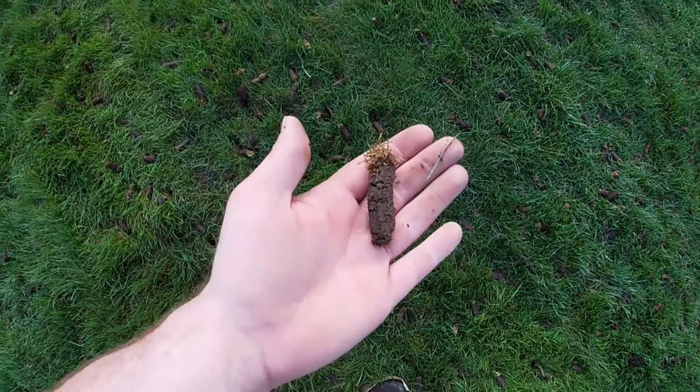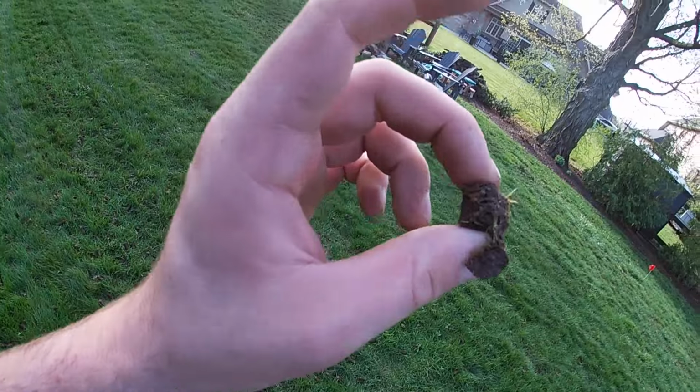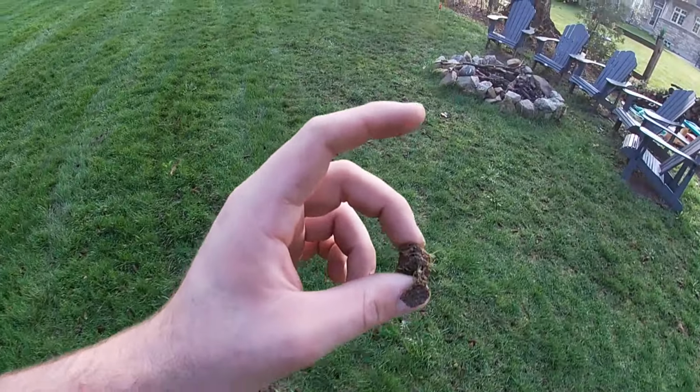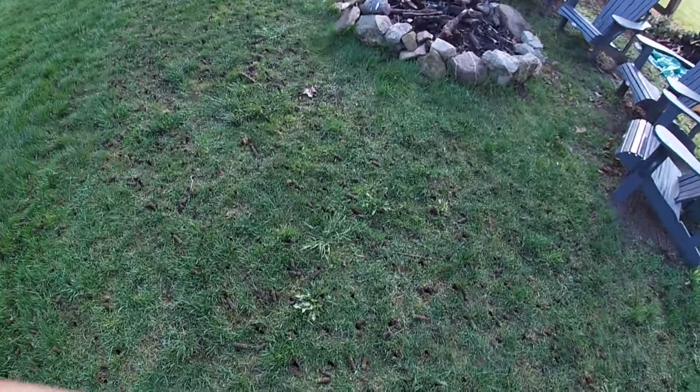Stuff like this means you're getting down in there. If you're seeing stuff like this, you either got major compaction issues, or you're not getting a good enough plug, or your lawn's too dry to be aerating. Good plugs, making a good seed bed here.